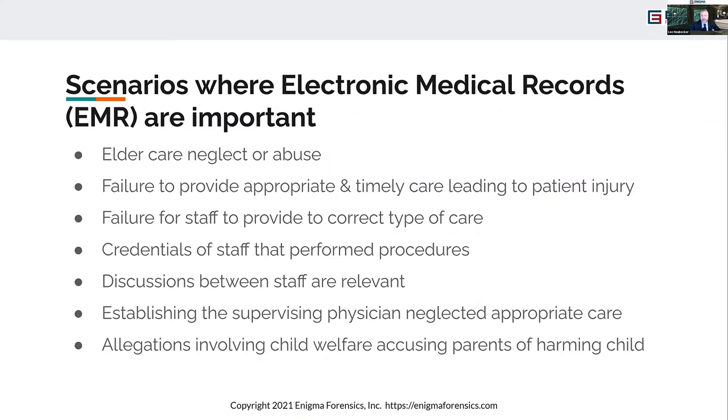If you're suspecting that the elderly has been abused in a nursing home, that could be important to know. Records of care, when medications were provided, whether or not patients were neglected, all of that information can be discerned from reviewing the electronic medical record history. In some cases, there's allegations about not providing appropriate care over time, or the staff providing the wrong type of care. So many of these cases become litigated, and various medical record experts or clinical experts get involved.